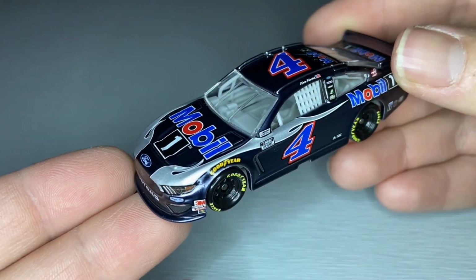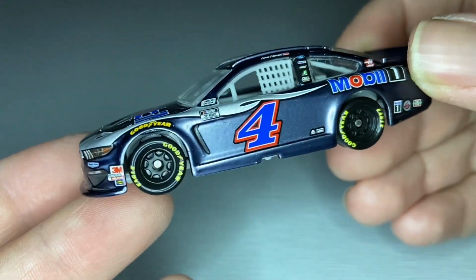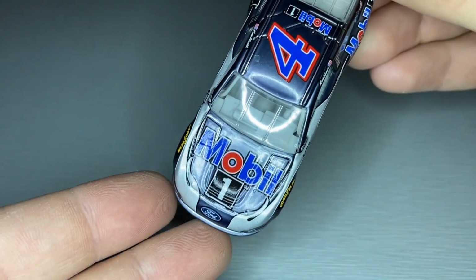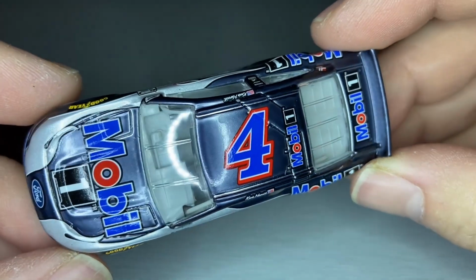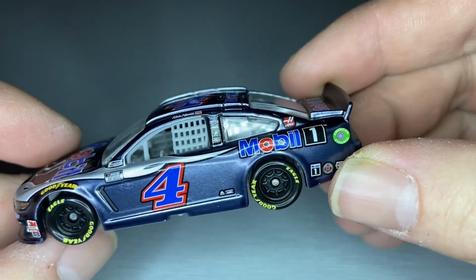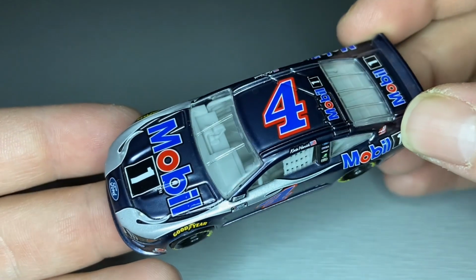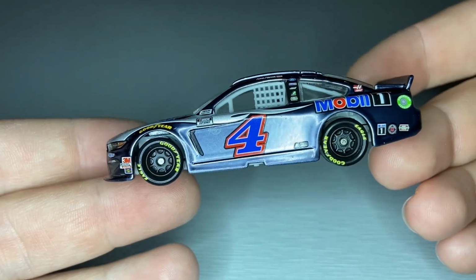First up, we have Kevin Harvick's number 4 Mobil 1 Mustang. And this is normally obviously a black car, so the liquid color isn't the most impressive, I guess, to say the least, but it does look really cool. It definitely has an interesting effect to it, kind of a silverish color almost. I think it's hard to do a liquid color black, but it definitely sets it apart from the standard paint scheme for sure.